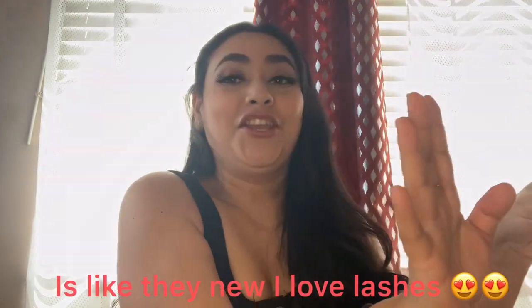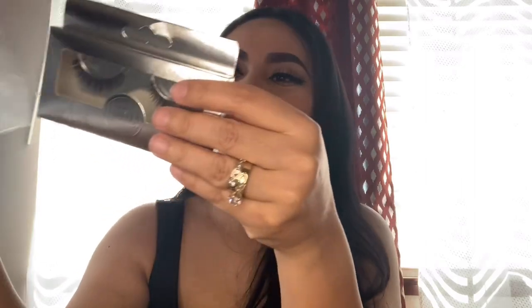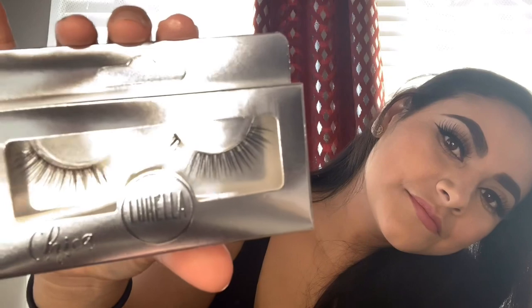It's like they knew I like lashes. More lashes. Oh, dang. These are more natural. These are chica ones. Look how cute. Ay, no, están bien bonitas. Ooh, I'm in love already. Oh my god, it's so cute. Let me see. Dejar hasta ahora, ver cómo se ven estas.